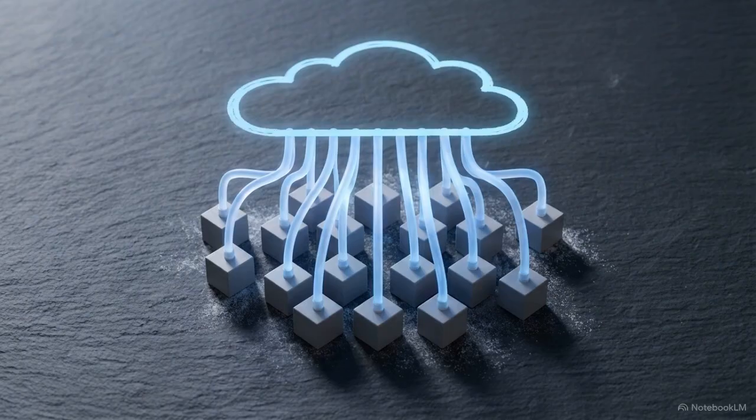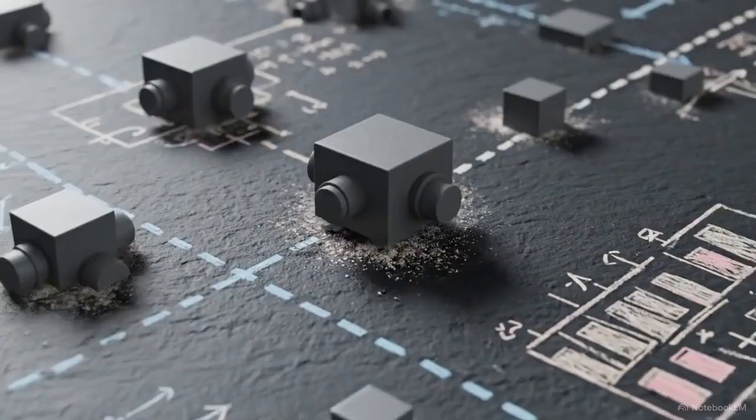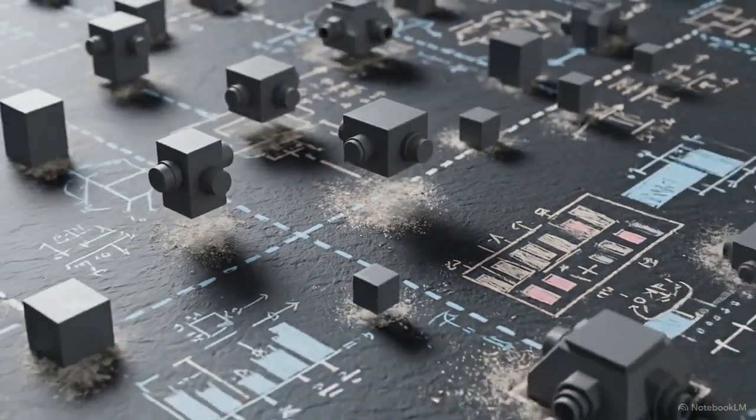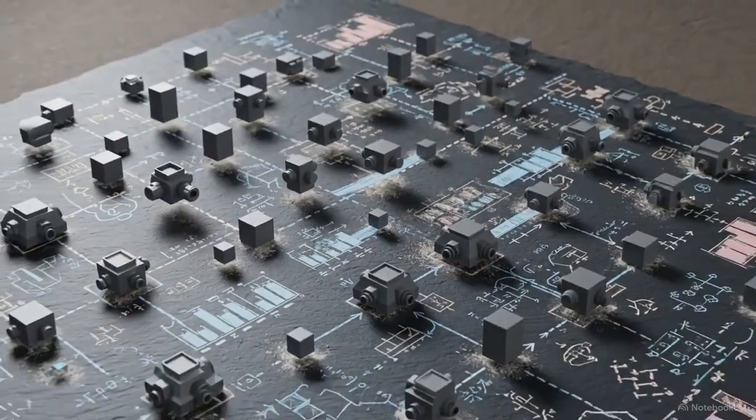Mastering this stack allows developers to train models in the cloud using open tools and deploy them seamlessly to the edge. These frameworks provide the technical structure that transforms raw mathematical algorithms into the robust, scalable software required for the real world.